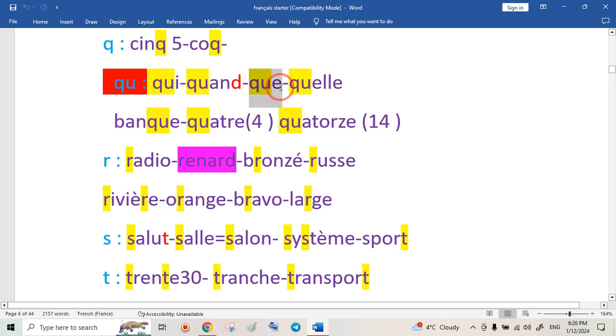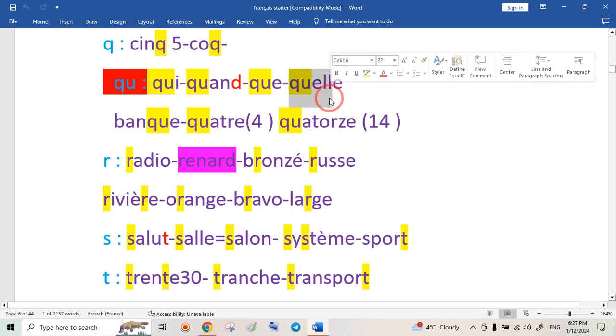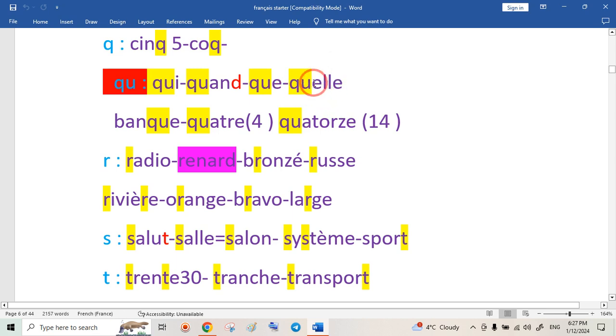Que. You will understand what it means. Sometimes it means that. Sometimes it means what. Quel. This E at the end is not pronounced, and we pronounce this kel. Why don't we say it kul? Because after this E, we have two consonants.